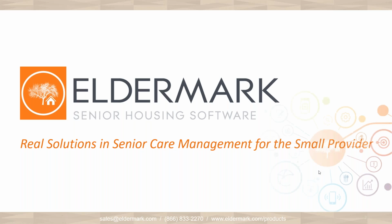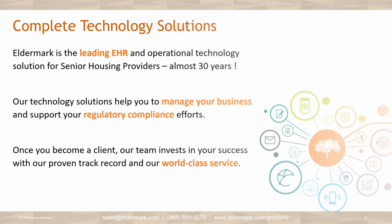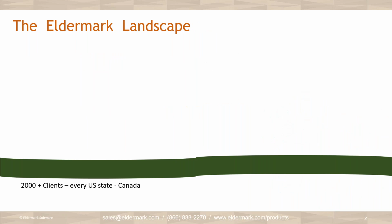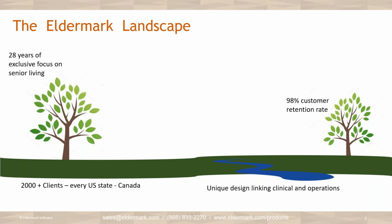I've been with Eldermark Software for going on 12 years now. We've been one of the oldest electronic health records in senior housing software, so we're a little unique. We've been around almost 30 years. We're really the only one that was built only for senior housing. We're based out of Minneapolis, Minnesota, but we have communities in all states. We have about 2,000 clients.